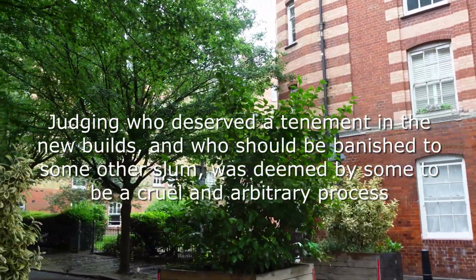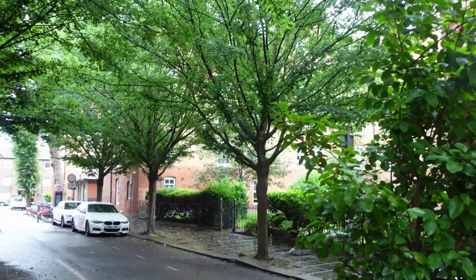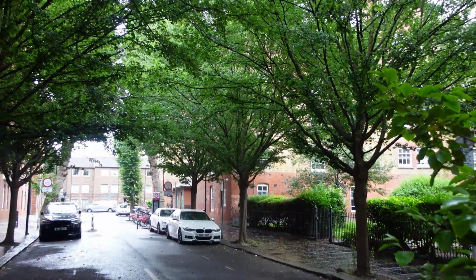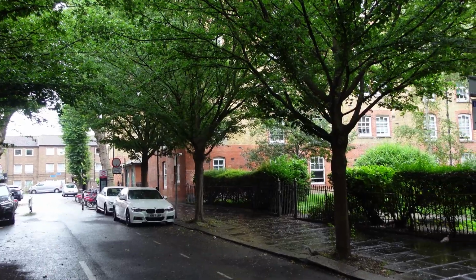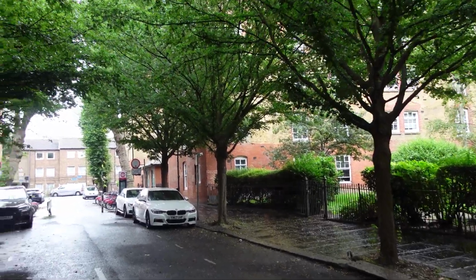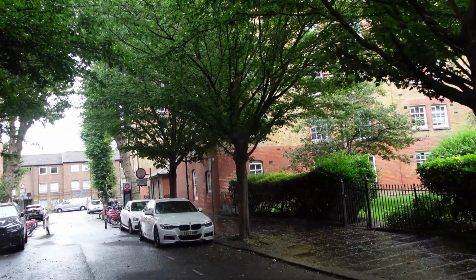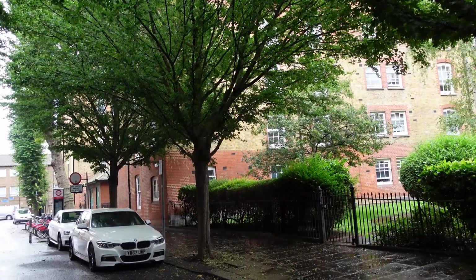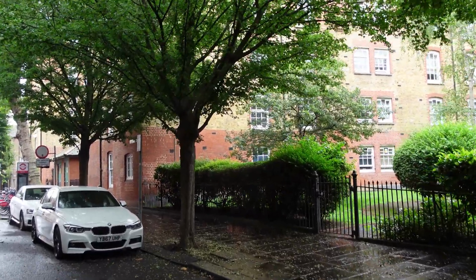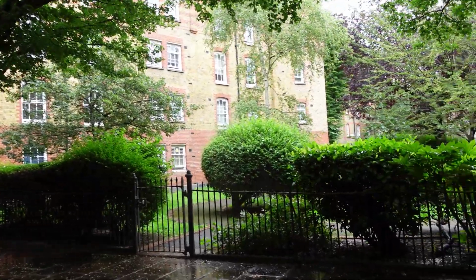Judging who deserved a tenement in the new builds and who should be banished from other slum was deemed by some to be a cruel and arbitrary process. And one of the sad things of this development is that it just moved the problems of poverty, deprivation and living in slums to another area, and areas such as Dalston became particularly affected as people were moved out from this area to those other areas of London.